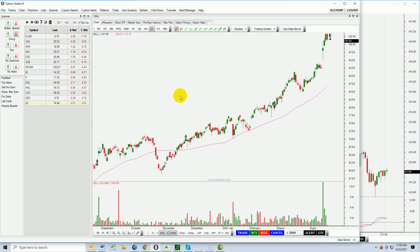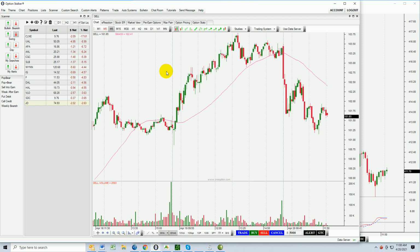I gave you this pick on Sunday evening, Dell Computer. I'd mentioned to you this stock looked really, really good. I also featured it yesterday in my video, and I showed you how the stock had climbed. If you bought it on the open Monday morning, you're a happy camper. But I also warned you that you needed to take profits on the stock. Why? Because look what the market had done.